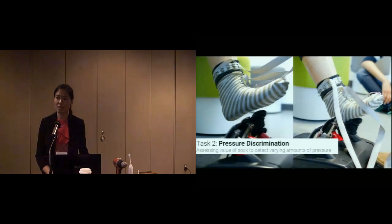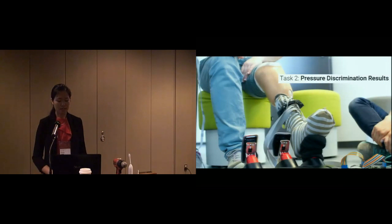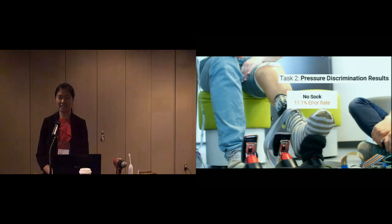The second task was a pressure discrimination task. Here we gave users a set of gas pedals, and we asked them to press it to three different degrees: not at all, moderately, or fully. What we wanted to observe here is whether they could perform this task more accurately with our system. For this task, we found that people were actually very proficient at it. They had a low error rate of 11.1%, but with our sock, it did offer a slight improvement.